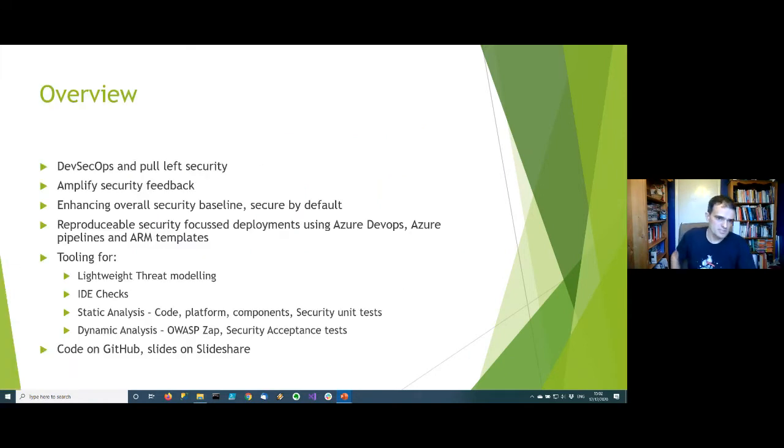So DevSecOps is what I call pull left security. You're doing everything as early in the development life cycle as possible, and I'll be talking more about that as we go through. Amplifying security feedback: at all stages, the feedback you get from your security tests is feeding back into your development process, so you can become more and more secure over time.